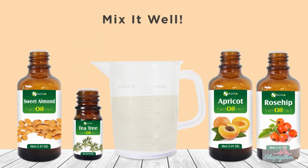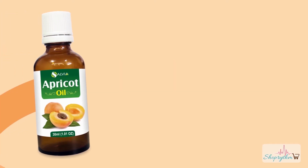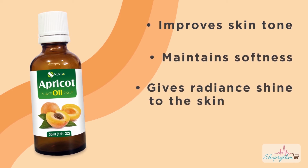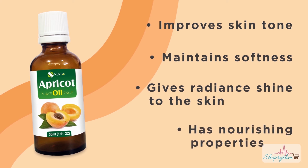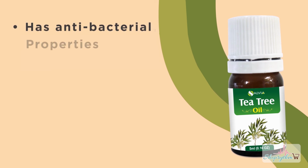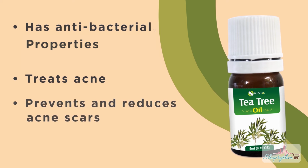Let's know how these oils take care of the skin and treat acne. Apricot oil properties: it improves skin tone, it maintains softness, it gives radiance and shine to the skin, it has nourishing properties. Tea tree essential oil properties: it has antibacterial properties. It is the best essential oil that helps to treat acne. It also prevents and reduces acne scars. It controls the sebum emitted by the skin.